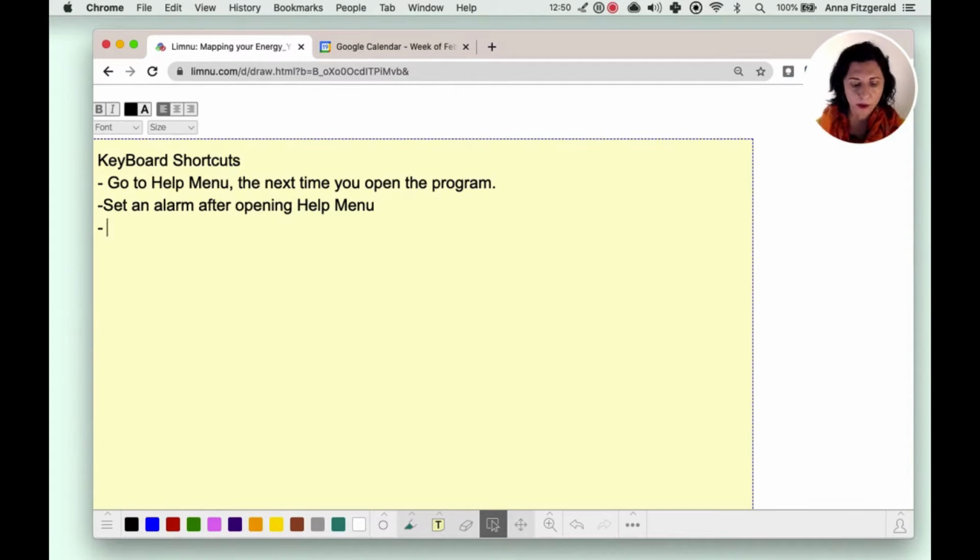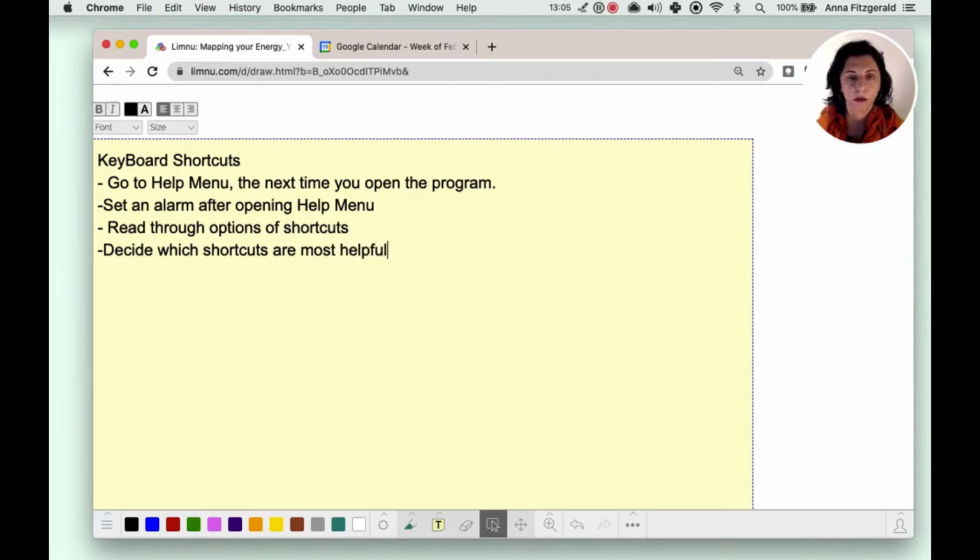Oh, I'm not typing this down. So read through options of shortcuts. Good. Decide which shortcuts are most helpful. And maybe that's just one. Maybe you try out 3 and see which one is easy to remember. That would be something. All right, so we see that.